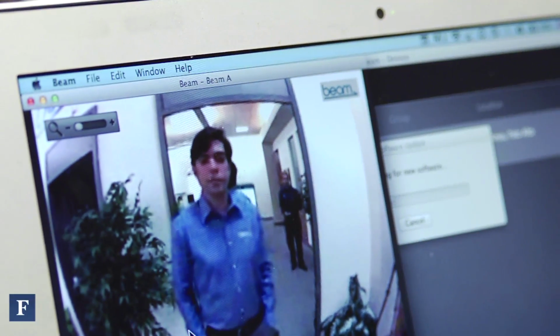From what we understand, there's at least half a dozen other startups or companies doing similar things to this. There's one that essentially just puts an iPad on top of a set of wheels, which is much cheaper, something like $2,000, I think, for that unit. What makes Beam different, better?